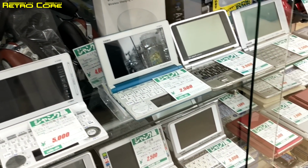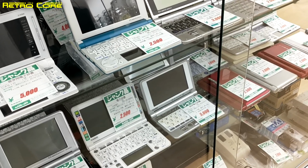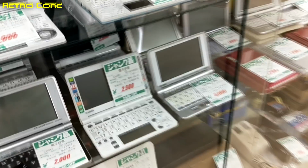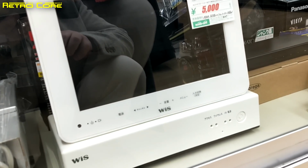Now these things you see a lot in Japan. They're not little mini computers, they're actually digital dictionaries. And this thing, I have no idea what that is.